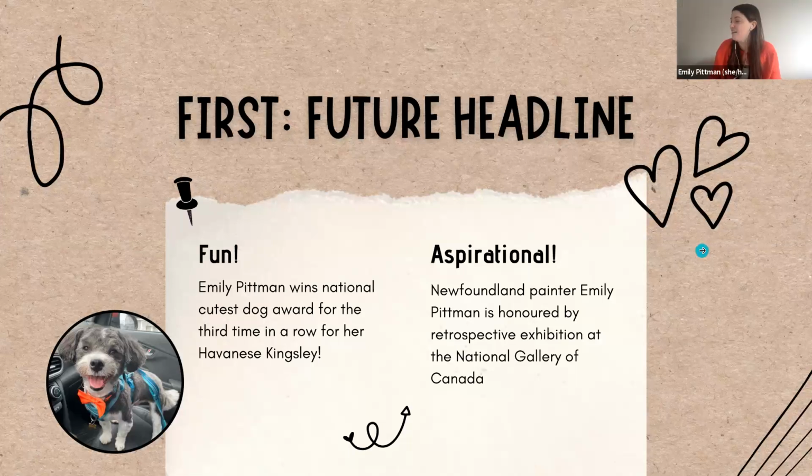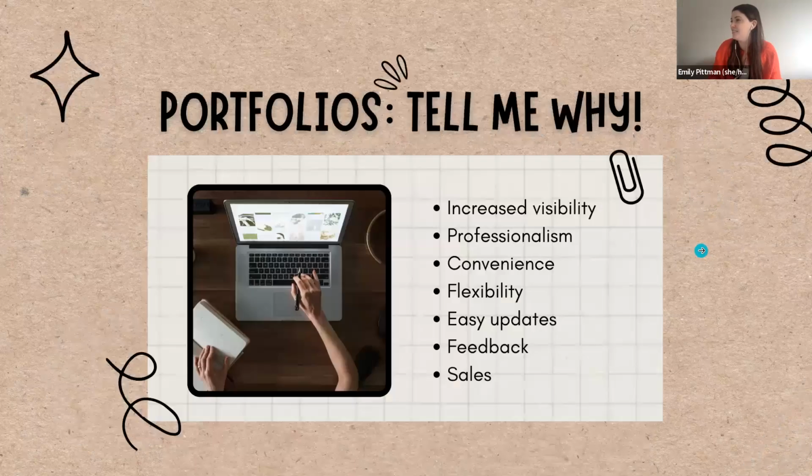Totally. All right. Excellent. Okay, so now let's get a little bit into portfolios. The why of portfolios, to be specific. Okay, let's see. I have some notes here. I'm not going to read verbatim, but just for my own little reminders. Okay.